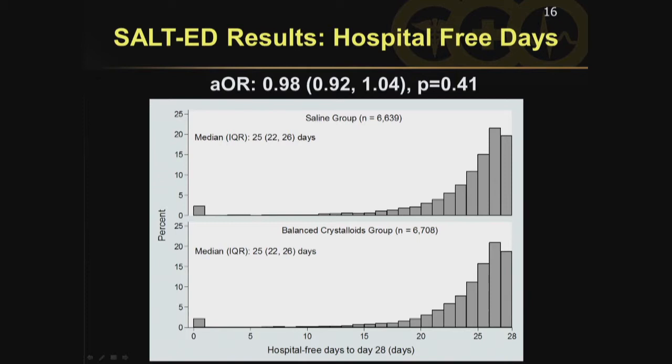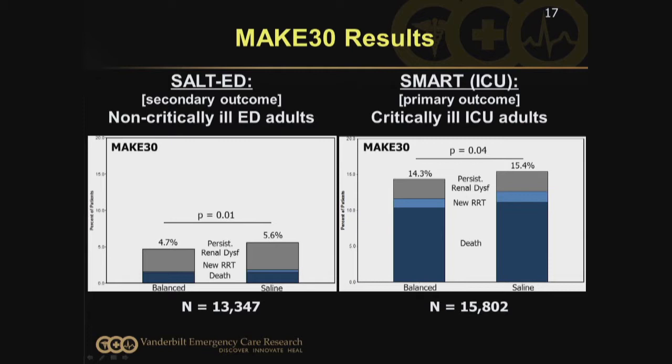Here are the primary results I'd like to highlight, which is MAKE-30. So remember, this is the major adverse kidney events within 30 days. So this is a composite, as you see in the stack bar chart there, of persistent renal dysfunction, so doubling of creatinine by the time of hospital discharge, new dialysis or renal replacement therapy, or death. And what we see is the difference in MAKE-30 in both trials, both favoring balanced crystalloids.